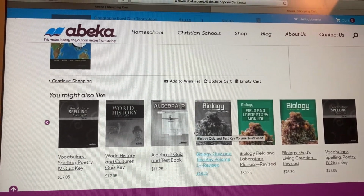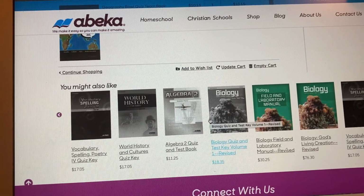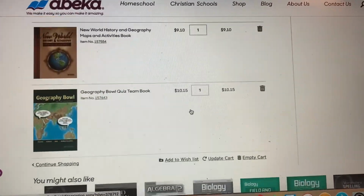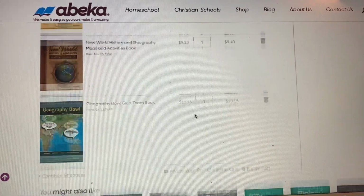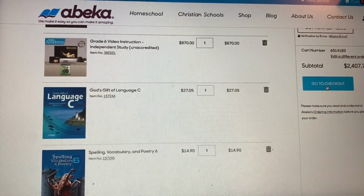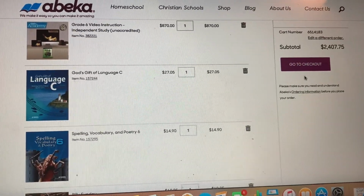And sometimes, you know, I feel for the representatives, but sometimes they'll send me the wrong books or they'll get the wrong thing. So you really have to stay on top of your books. So what I mean by that is once you've placed your order and once you get your boxes in the mail, go through them right away.